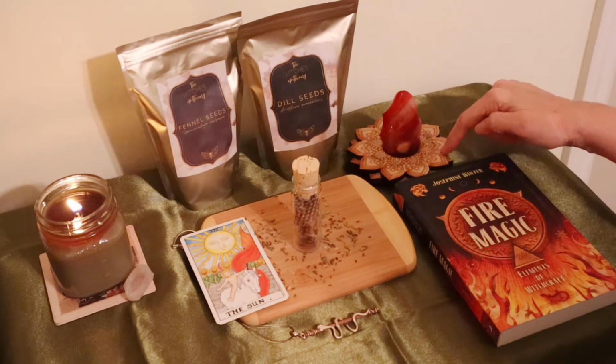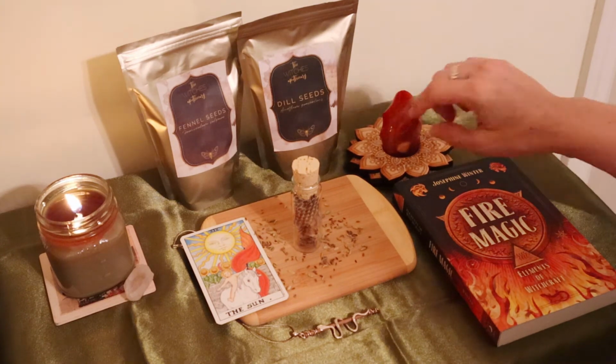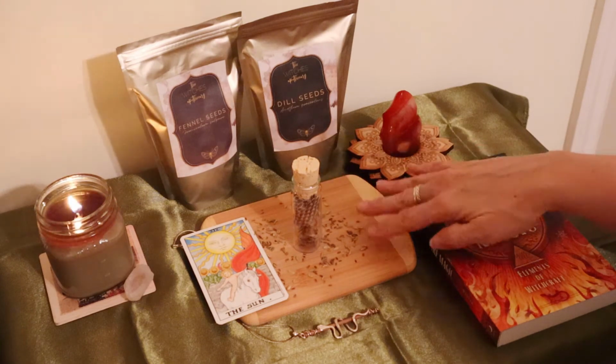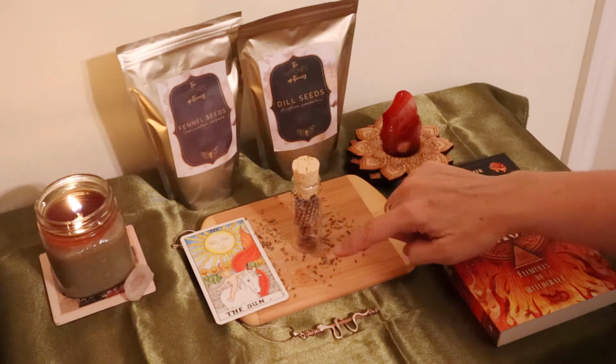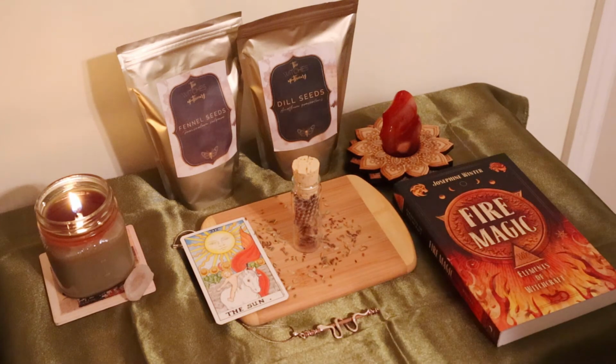And I have it sitting in this pretty mandala that I got from Your Sacred Life. I'll try to remember to put a link. And as you can see, with these dill seeds and fennel seeds, I sprinkled them on my little offering board here. I picked the tarot card for the sun because it's a beautiful example of fire magic. There's different sources of fire. There's the sun, there's volcanic fire. Sometimes lightning can create a fire, so there's different sources of fire.